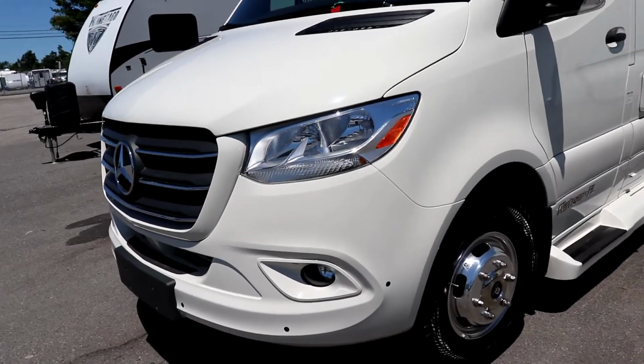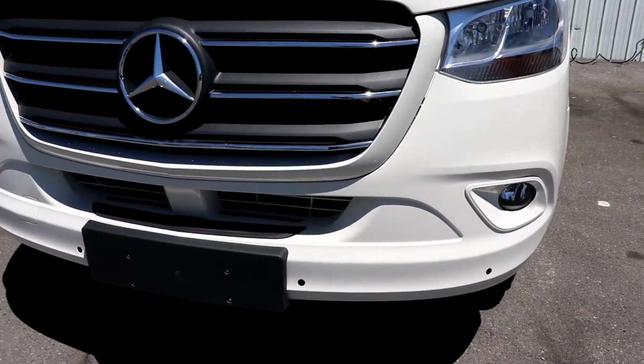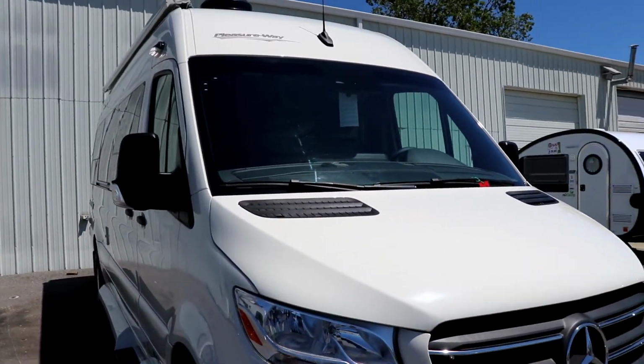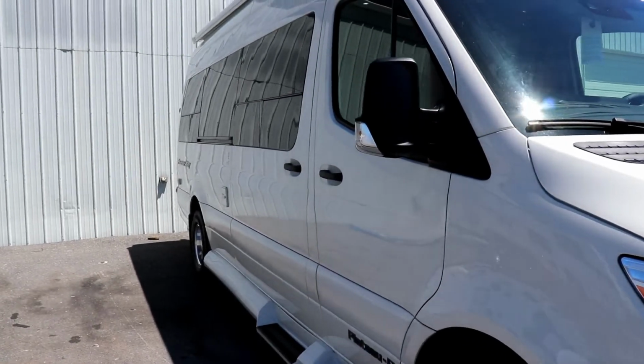So as I mentioned, when we were looking around the back, you can see all the sensors. There's all the little black dots here on the bottom of the bumper. This says lane keep assist, and it's a lot of upgraded electronics on this coach. Well, let's get inside.